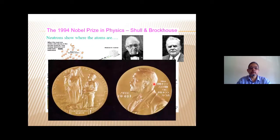This is how a Nobel Prize medal actually looks. And I was quite fortunate to actually hold this medal, which was given to Dr. Clifford Schull, because his son Robert Schull happens to be also a physicist, and he had visited the Mumbai Atomic Research Center some years ago, and he brought this Nobel medal, which was awarded to his father, to show everybody. So we were quite happy to see this and hold this medal at least in our lifetime.